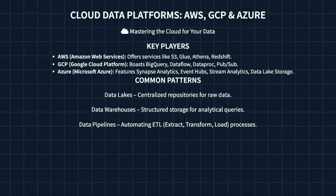Okay, let's talk about cloud data platforms. We're looking at the big three: AWS, Google Cloud Platform, and Azure. Each offers a suite of services designed for managing and processing your data in the cloud.